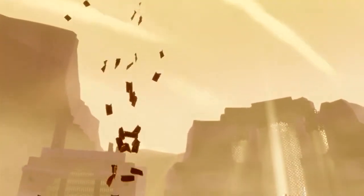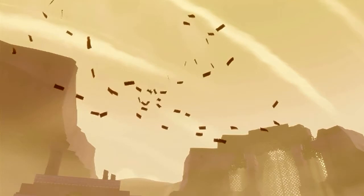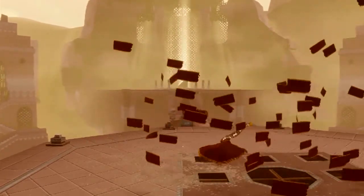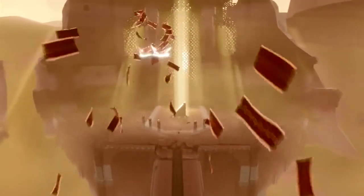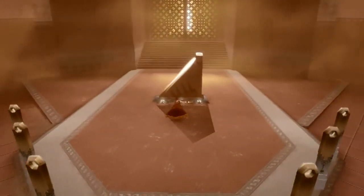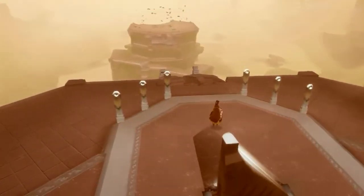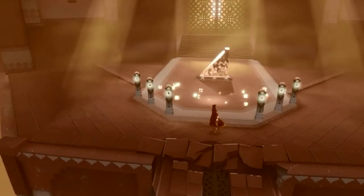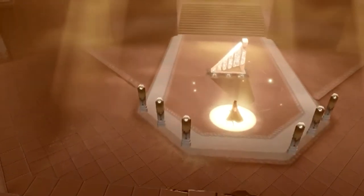And all these little cloth creatures will come out, and now that we have tons of them, we can reuse that mechanic that I showed you about a minute ago. By holding down the call button and releasing, they will carry us much, much further this time, and we can make the entire jump. Soft landing. And we have more of these little pillars that we were able to light up earlier with our call, so let's do that. And they create a little circle of light that we are going to step into.